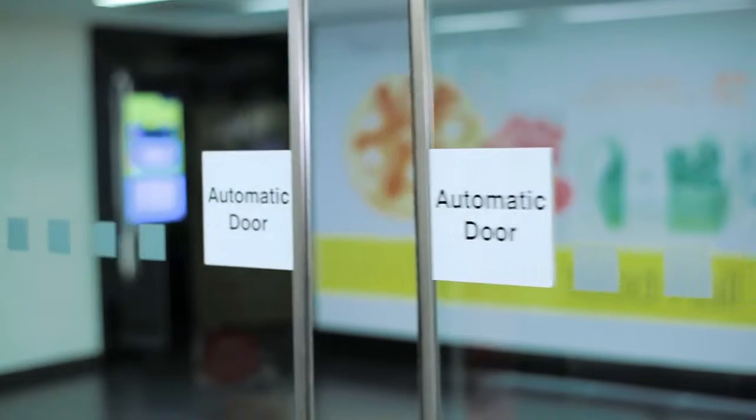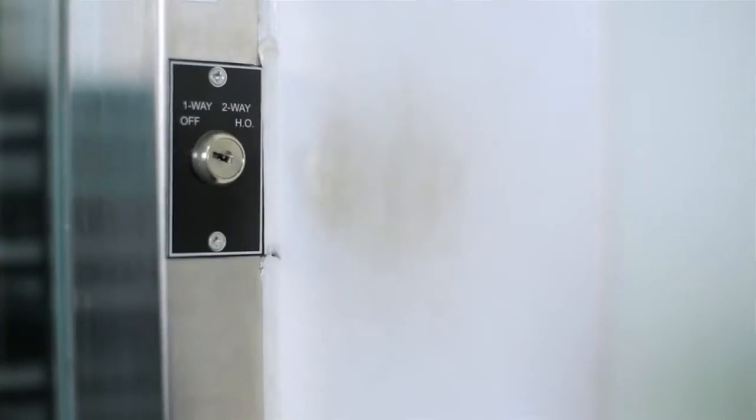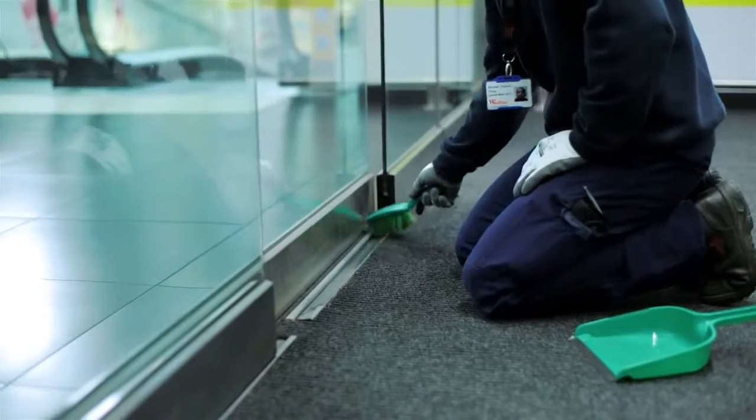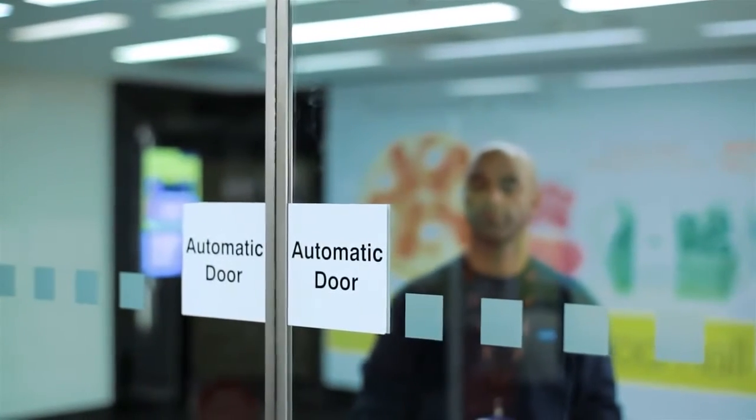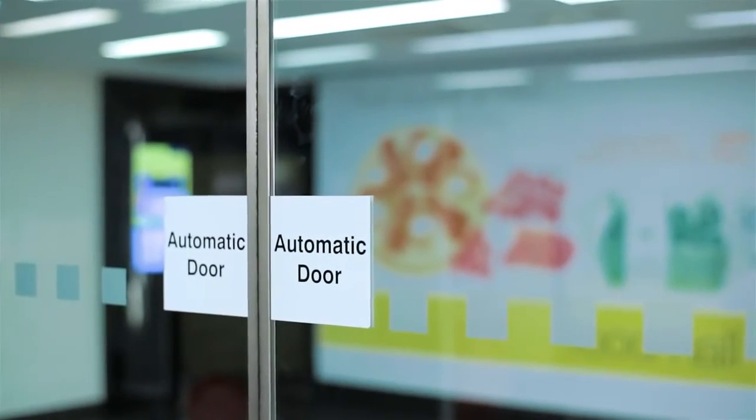Check the condition of your automatic doors. Use the key to keep the doors open. Clean the area and check that all sensors are clean. When finished, check that the doors are working properly. Make sure that there are no advertisements blocking the route.